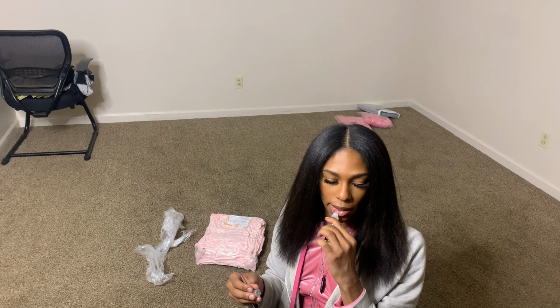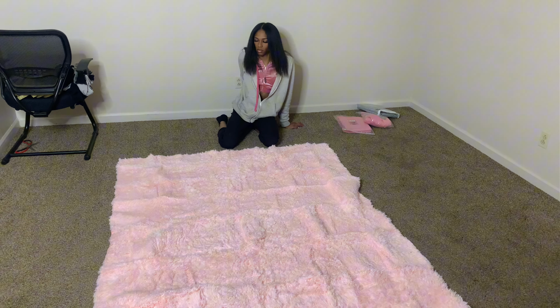We're gonna be doing a room makeover, and I'm starting off with the rug, but as you can see, I needed to put on lip gloss. You guys, as soon as I pulled this rug out, I knew I did not like it, but I really think it was just because I had it the way that I did. I was genuinely rethinking my life's choices.